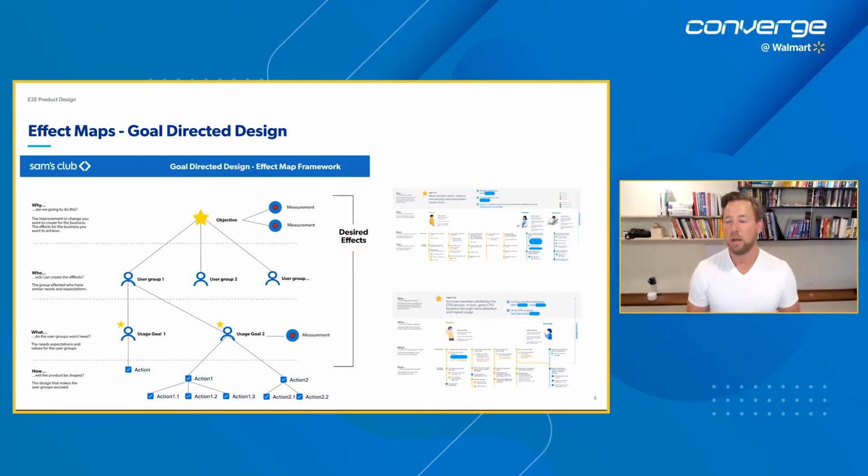This will be the business goals and how we measure towards those. For example, KPIs and other numbers. And then at the very bottom of this chart, you can also see that we have what we call actions.